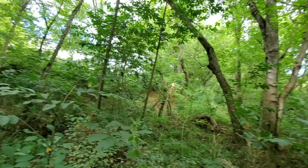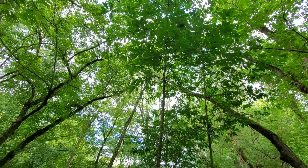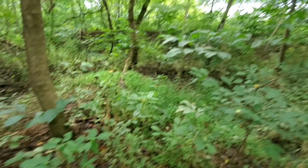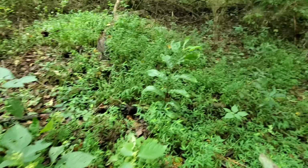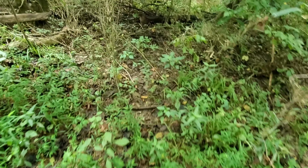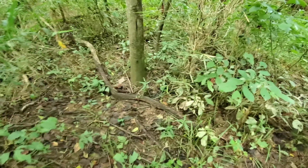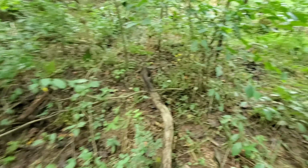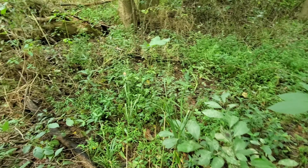All right, let's turn you guys around. Here's the pawpaw patch. There's the big mother tree right here, reaching to the top. Let's walk around, just kind of scan the floor and see if we can find any pawpaws on the forest floor. See if the storms the past couple of days knocked any down and if the wildlife didn't eat it all. Like I said, it's early. That's one reason why the seeds we saw on that scat were small. Usually the seeds in the pawpaw tree are a lot bigger.